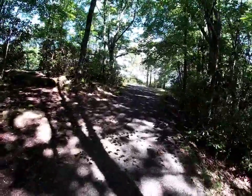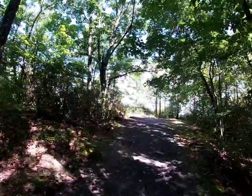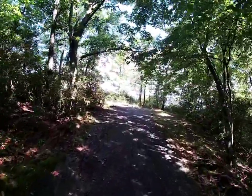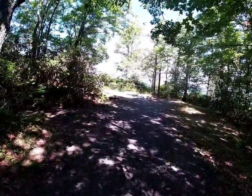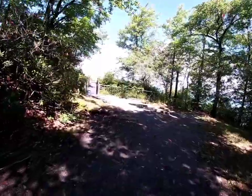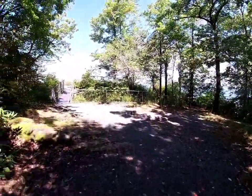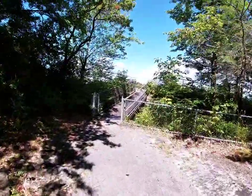You'll come to a fence, which will allow you to see an overlook of the town of Norton. And since I'm using my GoPro, we're not going to get a nice close-up view of the town. I apologize. But hopefully it will come into view very well.